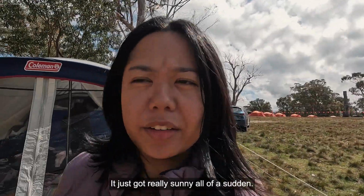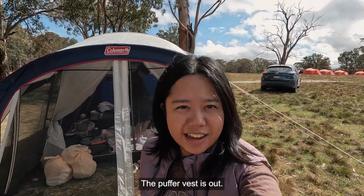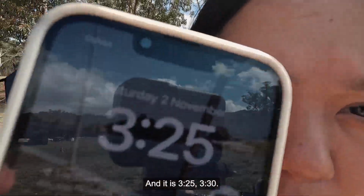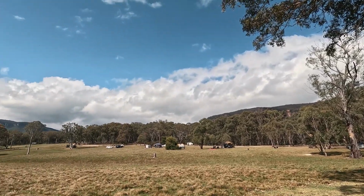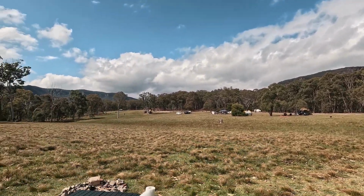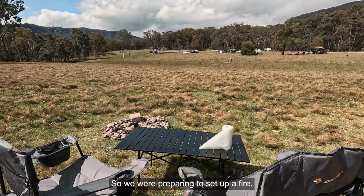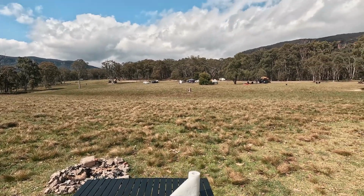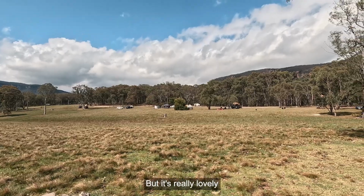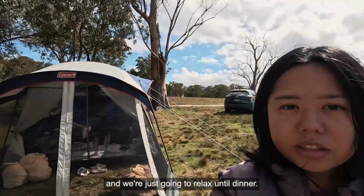Alright, update. It just got really sunny all of a sudden. The puffer vest is out. And it is 3:25, 3:30. And look how sunny it is. And the clouds. So we were preparing to set up a fire, but we're gonna wait until it cools down a bit. But it's really lovely. And we're just gonna relax until dinner.